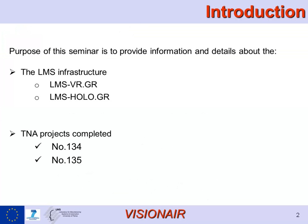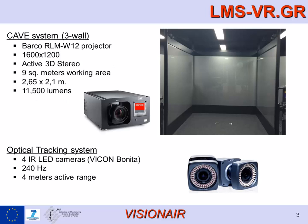The purpose of this seminar is to provide information and details about the updated LMS infrastructure and about the TNA projects that we have completed. As far as some updates that we have in our infrastructure during the last months, we currently have a new CAVE system which consists of 3 large projection screens, 9 square meters total projection area, and it's supported by 3 high-spec Barco projectors.